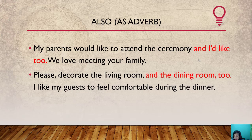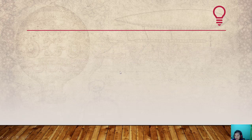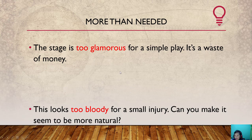Okay, the next is: please decorate the living room and the dining room too. I like my guests to feel comfortable during the dinner. So, it is not only the living room that should be decorated, but also the dining room too. "Too" means also. Okay, continue. The next meaning is more than needed.